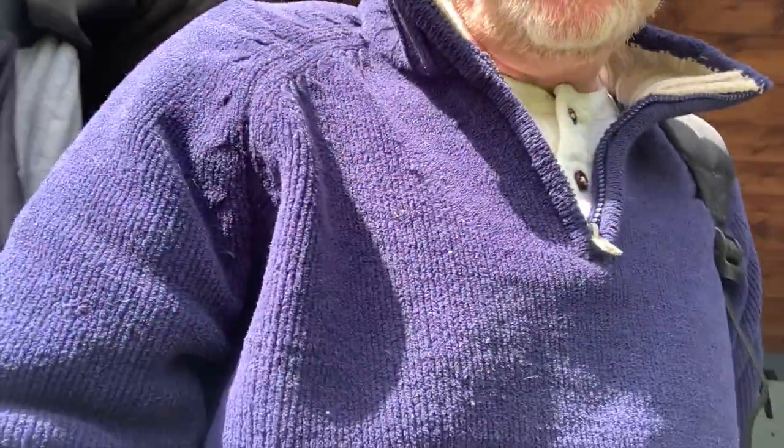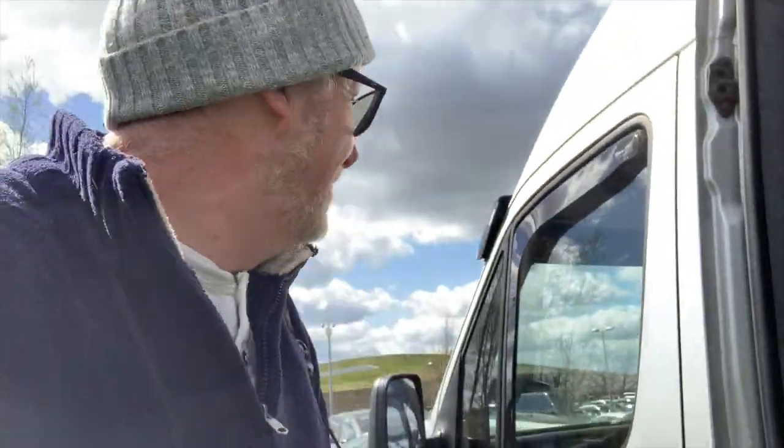Well, I've ended up at Gloucester Services on the M5, and because it's a weekend, it is absolutely rammed. Usually I wouldn't bother trying to get a shower at the weekend because of this situation. It does get really busy. Take a look at this. Look at that behind me. It's absolutely jam-packed. But that's not putting me off.